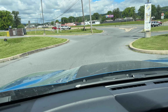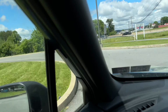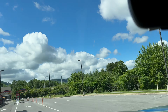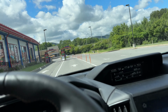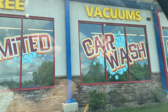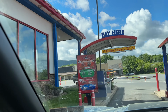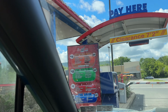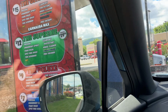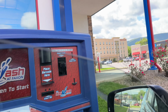I can't live this life anymore with the pollen and stuff. So we're gonna hit up the car wash over here and see if we can get that all taken care of. Maybe if I'm lucky, it'll get rid of all the bugs on the windshield too. Okay. Let's see what this is like. This is way fancier than the ones that I usually go to. And we got some options here. $15, $12, $9. You know what? Let's just go with the $9. I just want to get the stuff off here. I don't want to go broke.